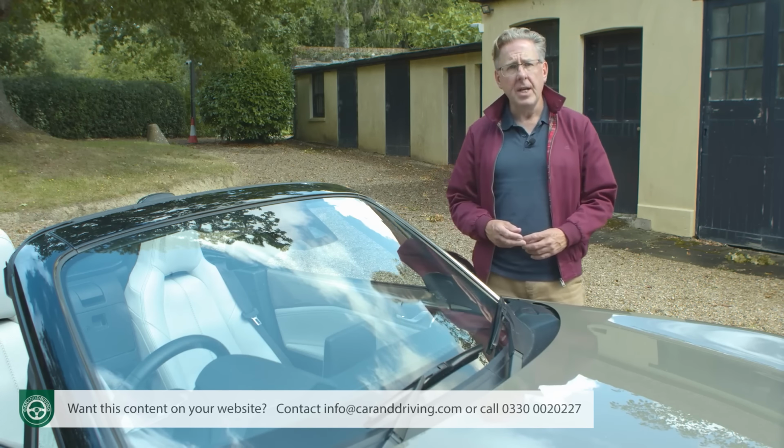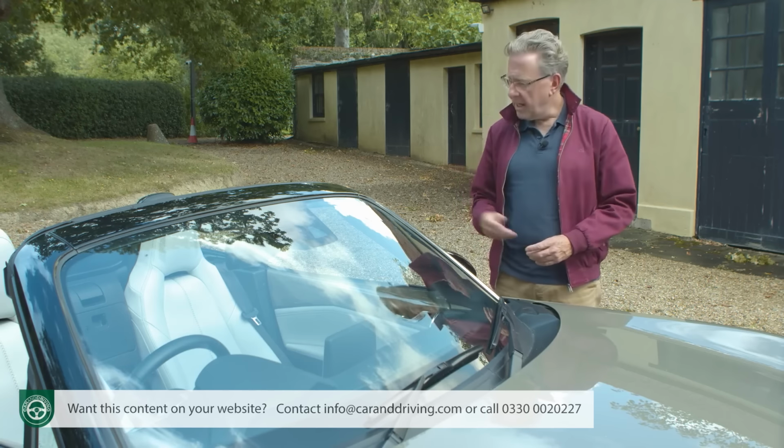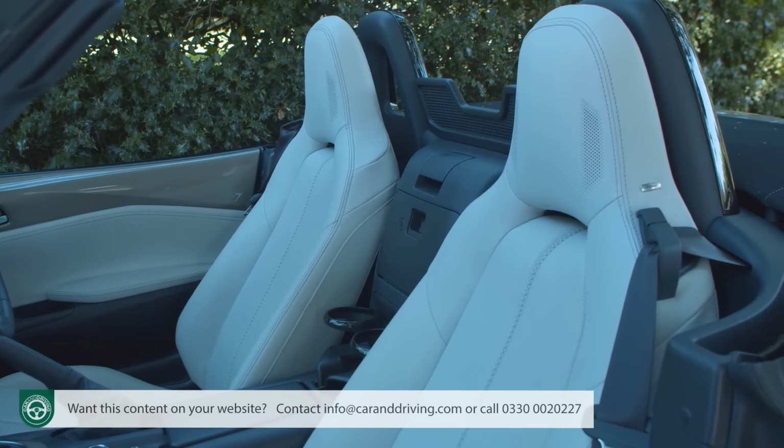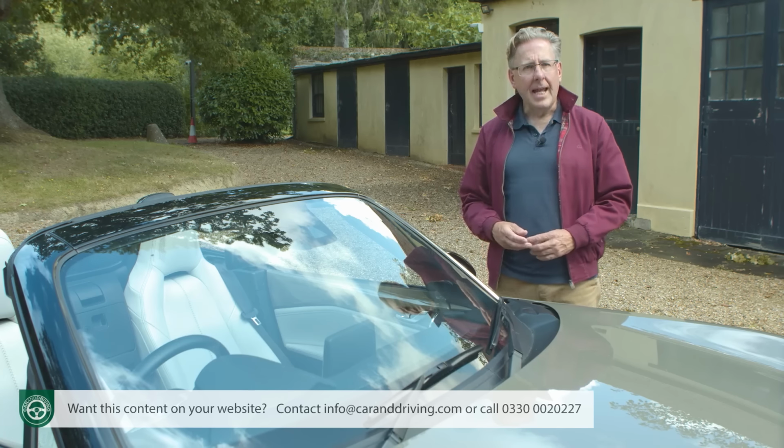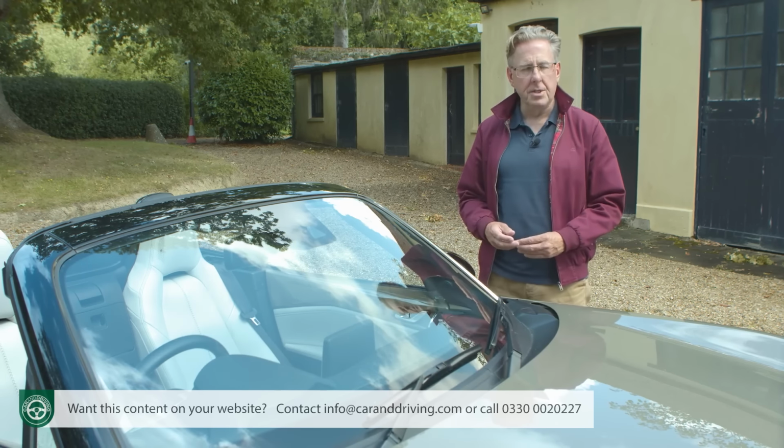There's also a bonnet designed to limit injuries should you be unfortunate enough to hit a pedestrian. In addition, MX-5 buyers get an ISOFIX child seat attachment for the passenger seat, tyre pressure monitoring and hill hold assist to stop you from drifting backwards on uphill junctions.